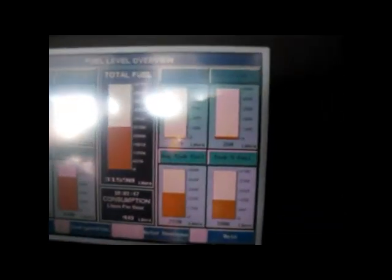Gonna do a close up. A lot of sun here. There we go, more or less.